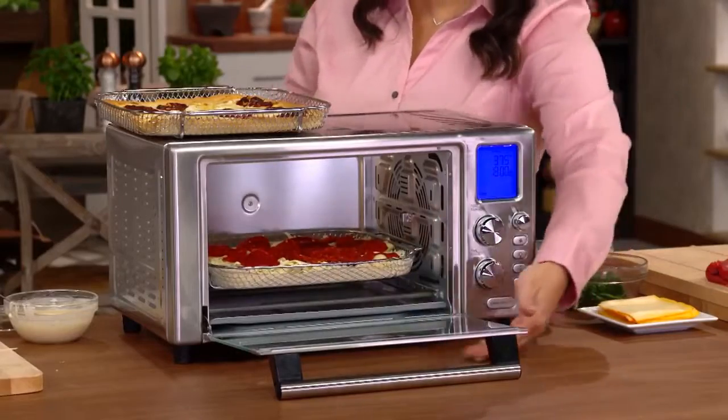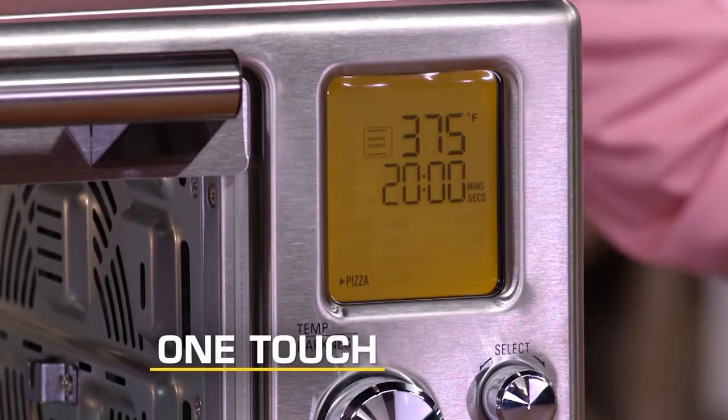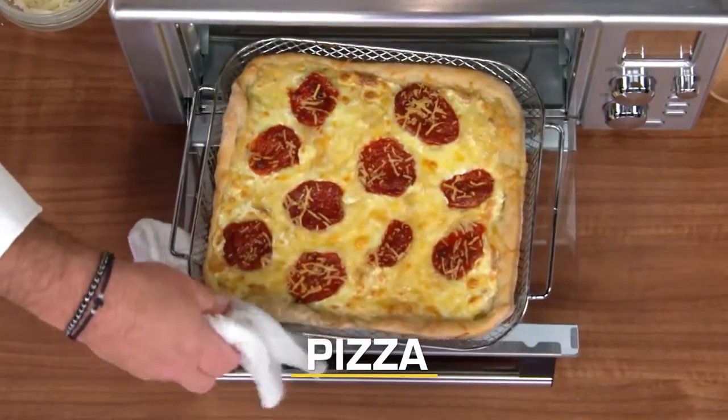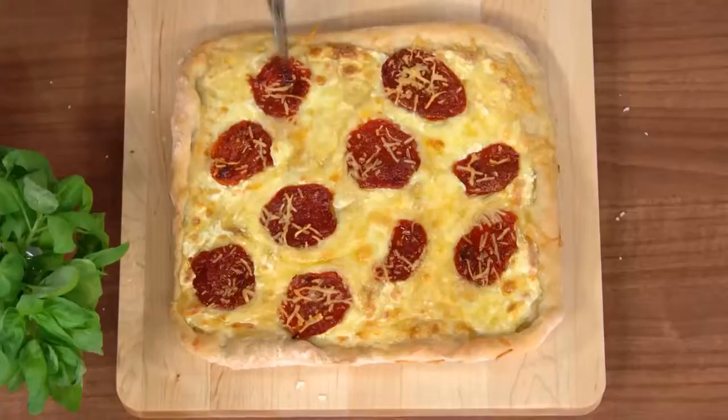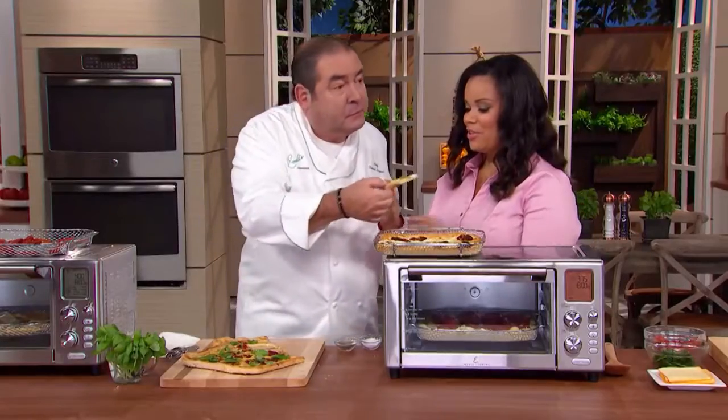Kimberly's loading the appliance, and look at this. By the push of a button in that pizza setting, that's all you have to do. And you have a perfectly cooked, crispy pizza. Oh, that's beautiful. All right, so I'm gonna just do a little of that. How crispy is it? I'll let you be the judge.